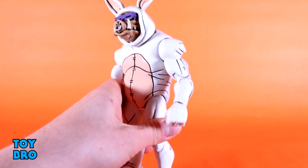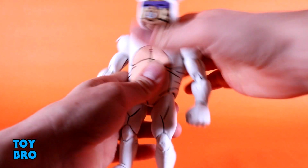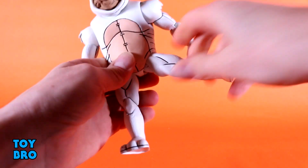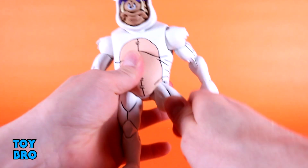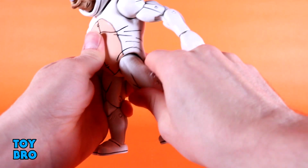Well, I say that. There probably is something under this overlay, but you can't really do anything with it, so you might as well assume it's not there. Legs can go out about that far, and then they kick forward. Watch me break this thing on camera. They go out about that far. They go backwards a little bit.